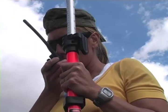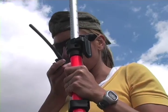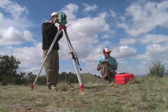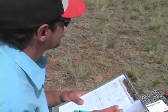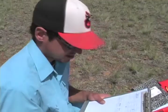Now I'm at unit 121, surface of the southeast corner. Is it loose soil? We haven't touched that. Sounds good. Oh, this hump right here. We are taking total station readings on all various points in the excavation area.